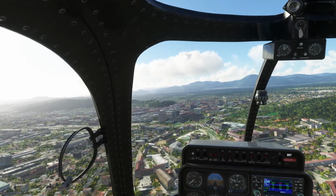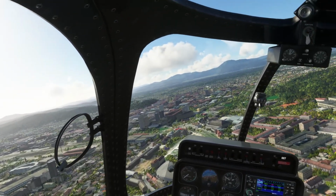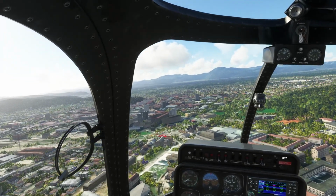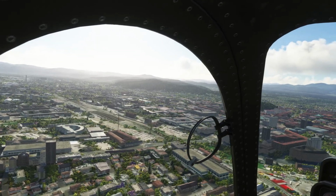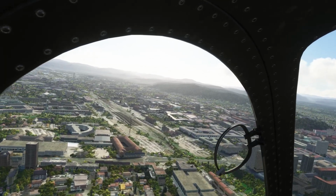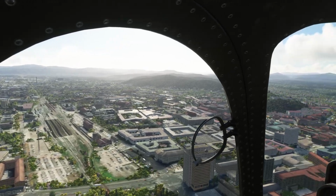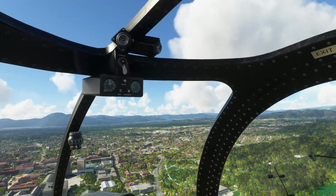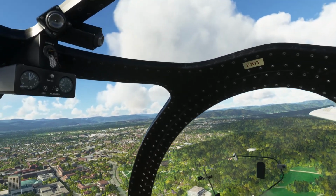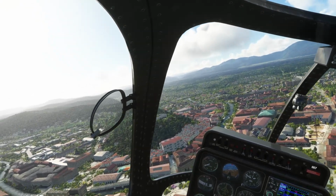Yes, this at the end of this little ridge in front of us is the turn point that brings us across kind of the southern edge of Ljubljana. This is it, this great building on the hill.